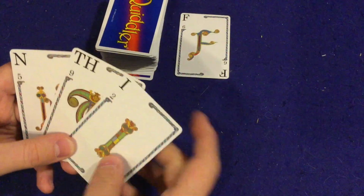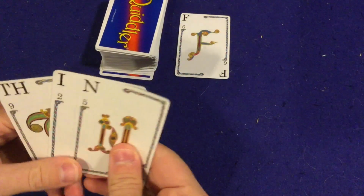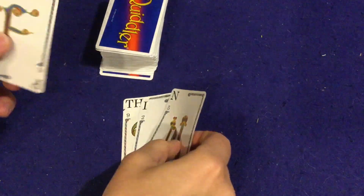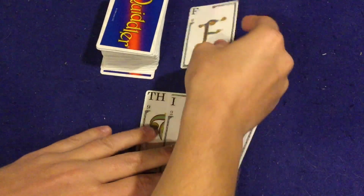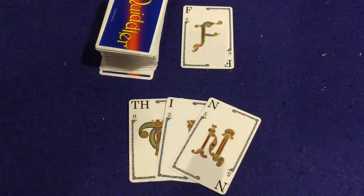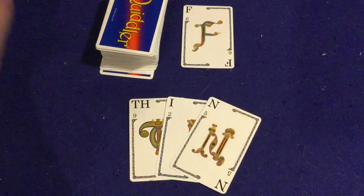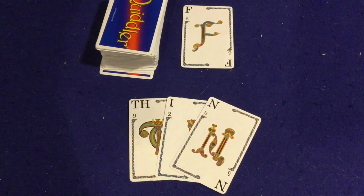So this is an outstanding turn for me, because I already have THIN, which means I can just go ahead and pick up this F, and then I can go boom, THIN, and put that right there, and I would be out. I am out of this round, which means everyone else is going to have 1 more turn in order to play words.